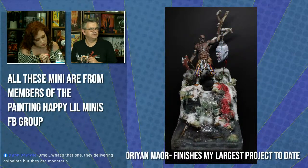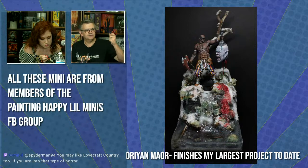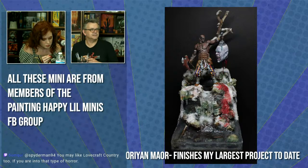Oh, wow. Speaking of snow, Orion with their largest project to date. Yep, that is awesome. The thing I'm curious about is, I wonder if the giant's head is part of the original mini, or if it's taken from a 75mm miniature, so it's going to look a lot bigger. Oh, I see what you're saying. But I suspect it is part of the original mini. But no, that looks fantastic.